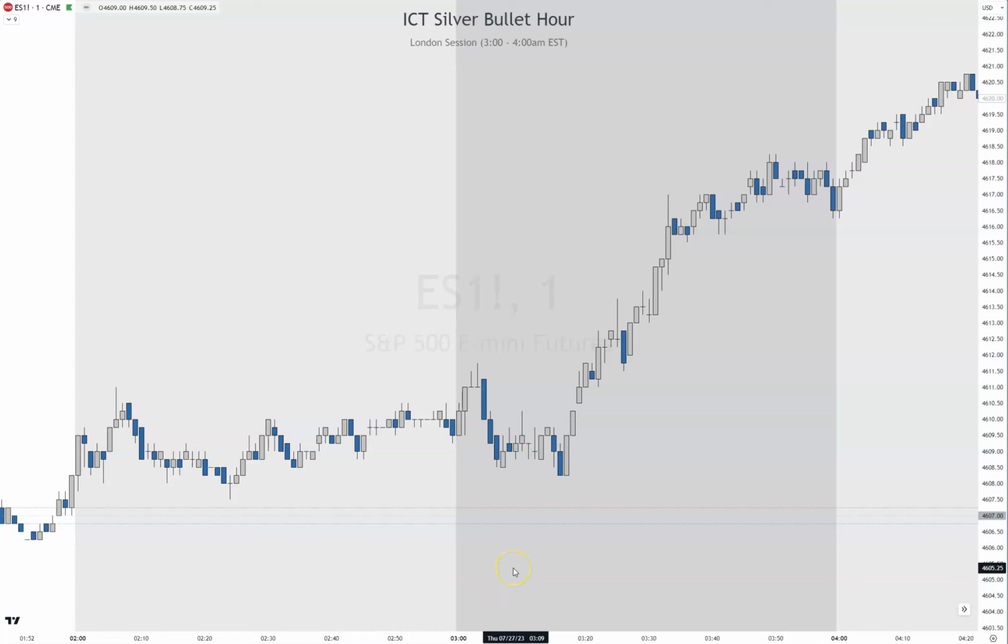Today I'm going to go over the London Silver Bullet on July 27th. The dark gray area here is the 3 a.m. to 4 a.m. Eastern Standard Time. Now I want to show you how you could have taken a loss here and then you could have taken a win, right? So as we trade, price changes our plans as each candle is painted.